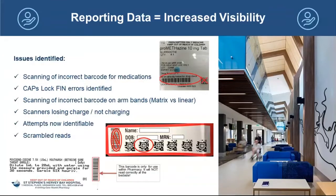So the issues identified from these reports. Firstly, we can see if they are scanning the incorrect barcode. This is obviously a user or workflow error and not a build problem. One error that came up was that we had an issue with the calibration of our barcode scanners. So if the caps lock key was depressed on the keyboard, the barcodes would not be recognised. This was an easy win for us with a quick recalibration of the scanners.